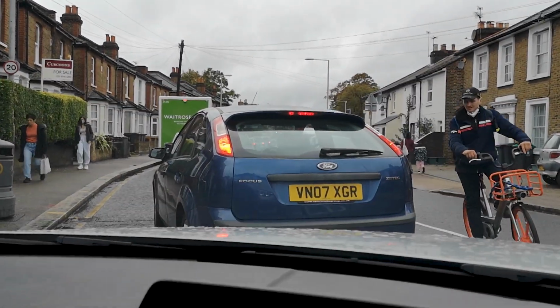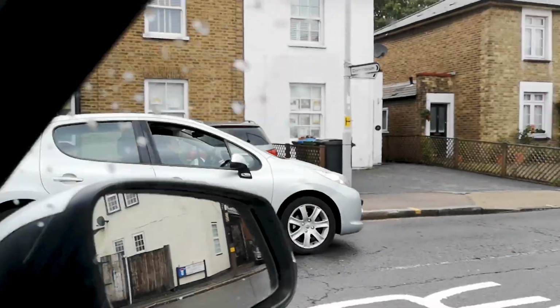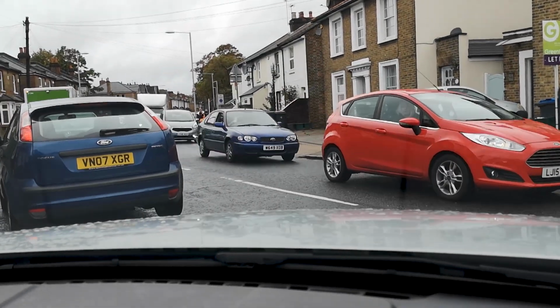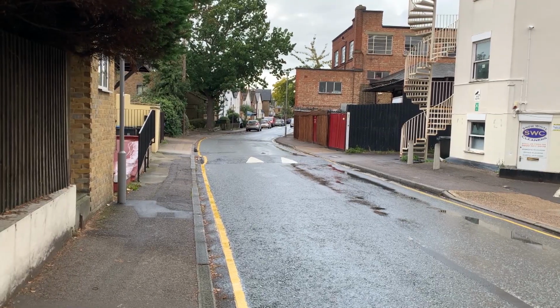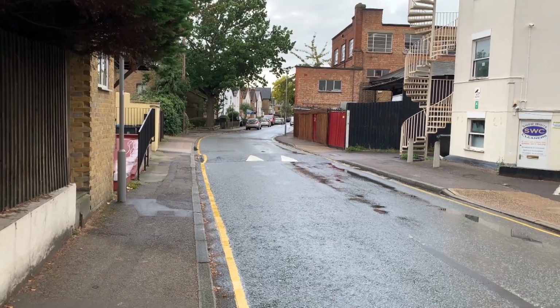The unspoken concept of the LTN seems to be to make life difficult and unpleasant for the motorist, while making walking and cycling easier. However, most LTNs are failing to achieve this because LTNs are normally on streets with no local amenities and do not constitute direct routes that most people want to use on a daily basis.